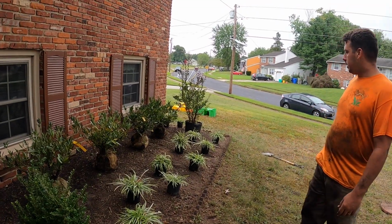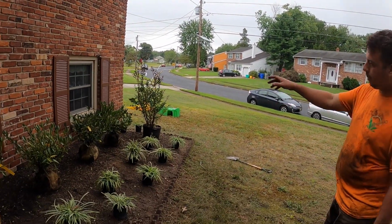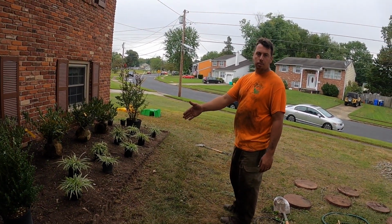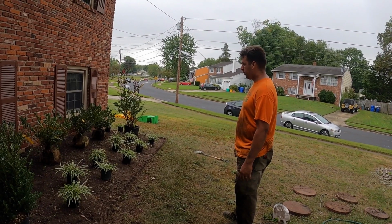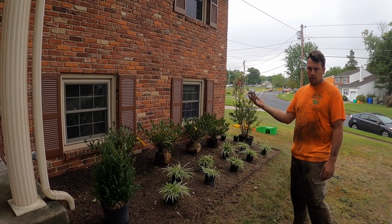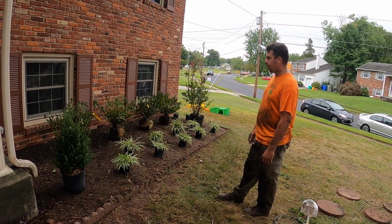Then we have our crepe myrtle, and then some Loropetalum in the back, just to kind of tie all the bed in. We're going to do a root mulch, which is like a brownish mulch, just to tie into the color tones and the clays of the house that it already has. So black mulch would kind of just offset, be a bad contrast.